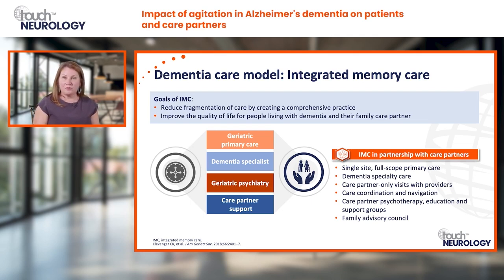So we've placed a number of specialties that are typically in separate practices all under our one roof, with geriatric primary care, that dementia specialty or cognitive neurology specialty, geriatric psychiatry on the team, as well as caregiver services and supports like educational classes and groups and psychotherapy.